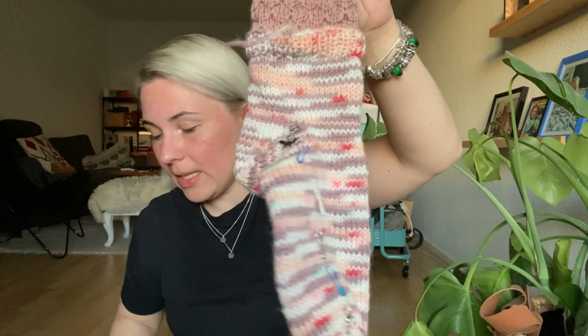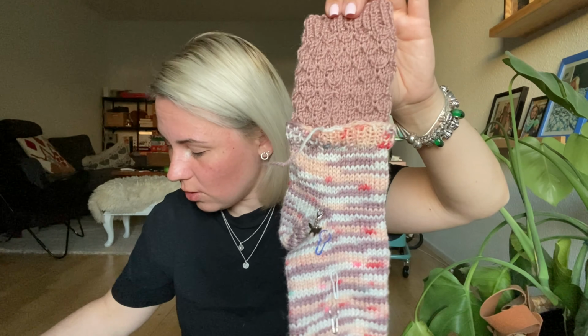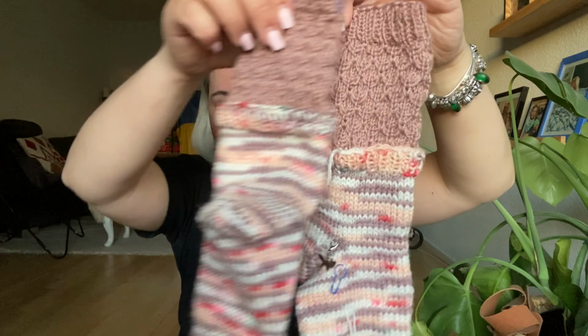So I had the same idea to make this with sport weight sock yarn, for when you have just two skeins of sport weight sock yarn and want to make a pair of socks. This is my first finished object, first pair.